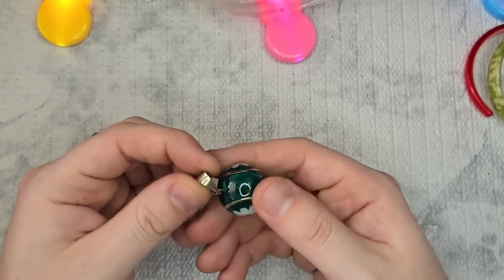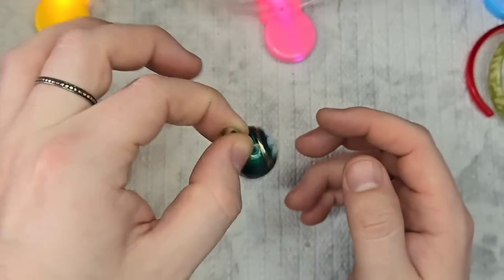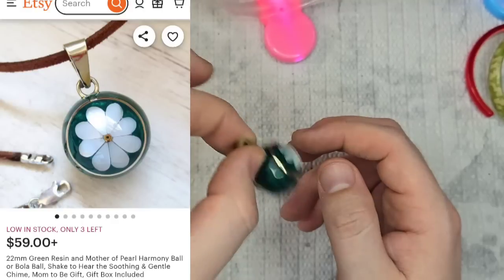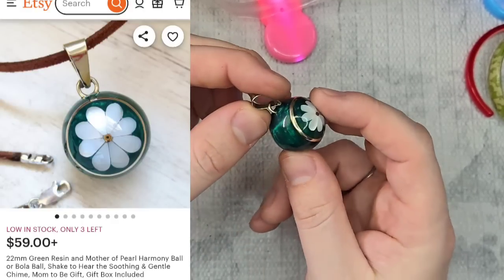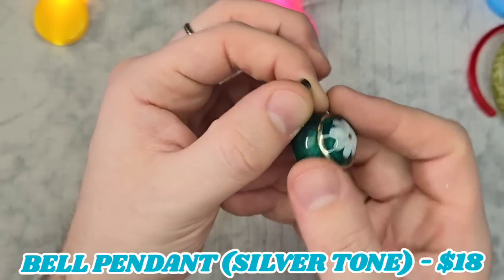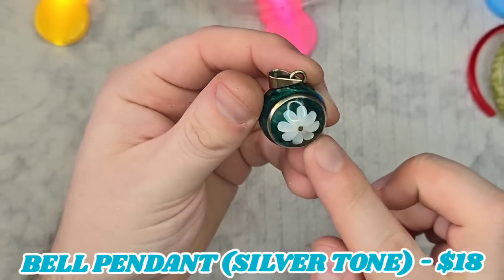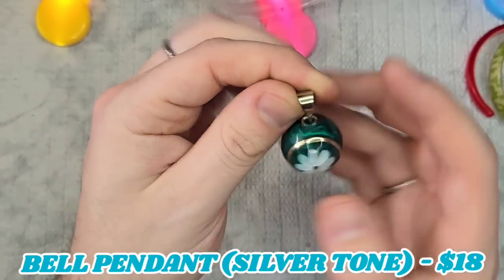Okay, we have a... OMG, guys! This is amazing. So I think this is sterling. It is a little bell. You hear that? And this is all enamel. It's stunning enamel with a mother of pearl flower inlaid. I would assume this is sterling, and I would assume the bail is sterling.